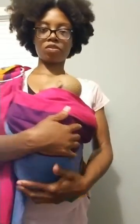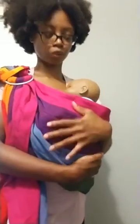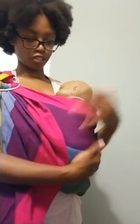You can scoop baby to the other side if you need to. Totally up to you. But as you can see, I loosened it, so there's a lot of slack here. So you want to make sure you have a secure hold. And once you get baby down in position, you can secure it again. So then baby's down here. You want to make sure you have a hold that you can still see airway, baby's breathing, and you're keeping an eye on them while they're breastfeeding.